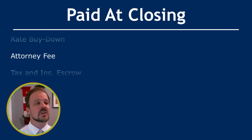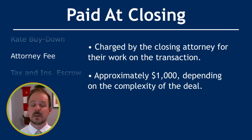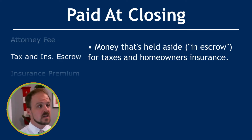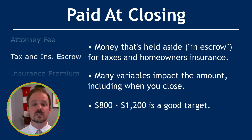Moving on to attorney fees, which are charged by the attorney for their work in the transaction. Attorney fees usually amount to about $1,000 depending on how complex everything is. Tax and insurance escrow gets a little tricky, so feel free to rewind if you need me to say any of this again. This is all money that's held aside for different reasons. The tax portion will change based on your home's tax value, local property taxes, and even when during the year you close. The insurance portion will be a few months of your homeowner's insurance paid up front. An overall $800 to $1,200 is about right here.